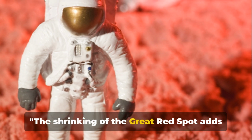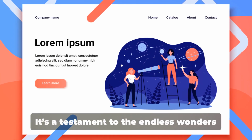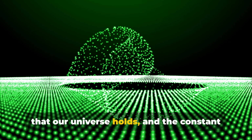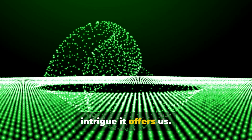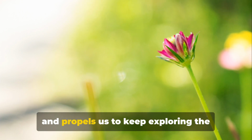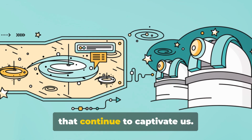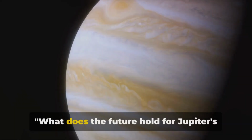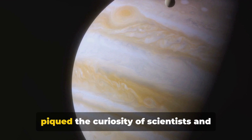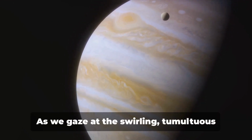The shrinking of the Great Red Spot adds another layer of mystery to this already enigmatic storm. It's a testament to the endless wonders that our universe holds and the constant intrigue it offers us. Its transformation fuels our curiosity and propels us to keep exploring the cosmos, seeking answers to the mysteries that continue to captivate us. What does the future hold for Jupiter's Great Red Spot? A question that has piqued the curiosity of scientists and space enthusiasts alike.